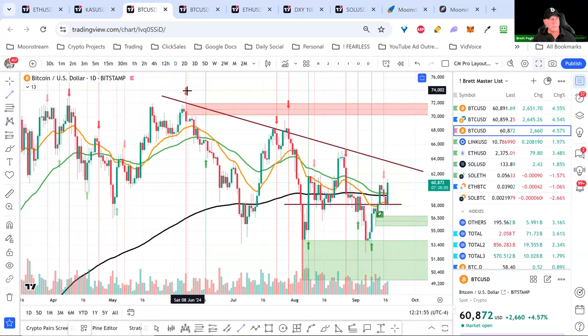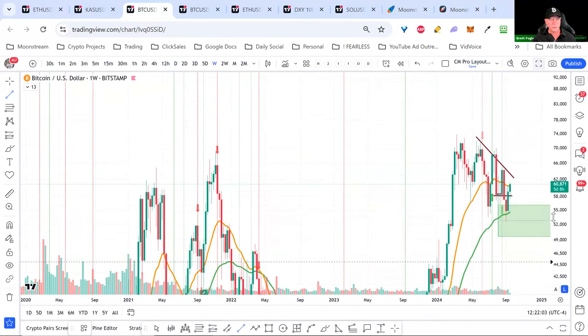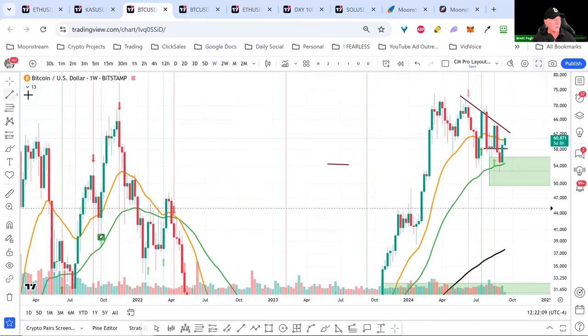You can see these red arrows here correctly called the top back here. There was a certain pattern I noticed on the weekly time frame where I was alerting people it's time to get out. I was like, this should not be happening here. But we're seeing the same patterns as we saw back here in November of 2021. See that right there? That was the market top. So right in here, I saw the same setup: this red arrow or early reversal indicator, a bearish engulfing candle, and then two of our other signals also flagged bearish.